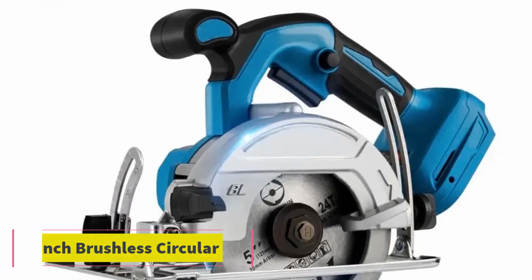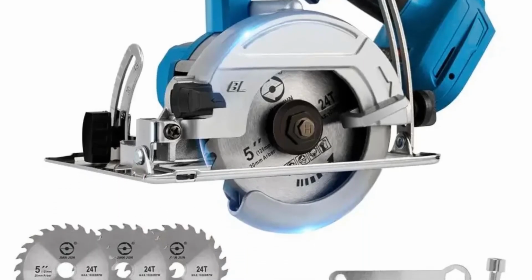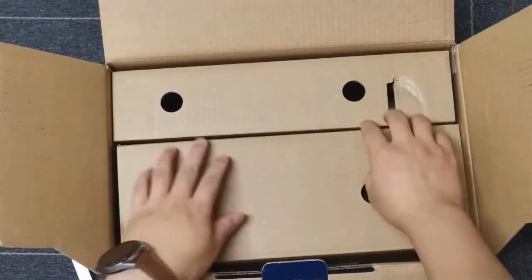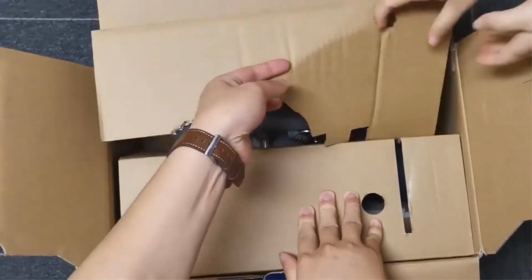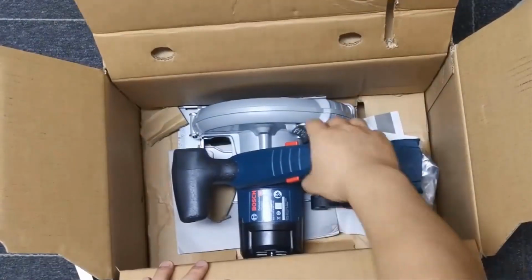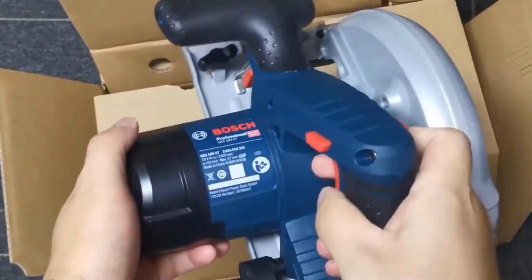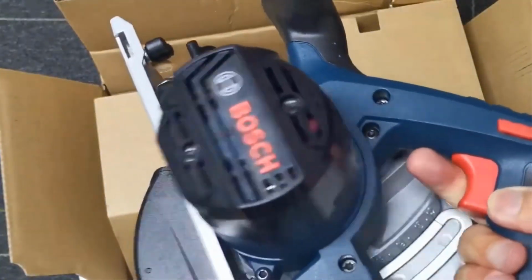The 125mm 5-inch cordless brushless circular saw is a versatile cutting tool suitable for a variety of materials including solid wood, PVC, MDF, plywood, stone, wood, and ceramic tiles. With a brushless motor and adjustable bevel cutting angle from 0 degrees to 45 degrees, it offers efficient and precise cutting capabilities. The saw features a solid metal guide plate for consistent cutting depth, a soft rubber handle for comfortable and controlled operation, and a semicircular protective cover for safety.